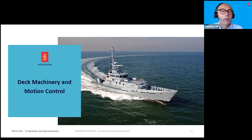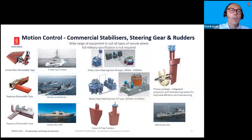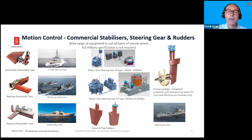So with this slide, I will start the deck machinery and motion control part. Commercial stabilizers are available in three variants. The Gemini for smaller vessels with high performance and low cost. It's of a non-retractable type. Neptune is used for larger vessels, retractable into a recess in the hull, flush with the vessel's side when not in use. And Aquarius is for smaller vessels, a compact design with minimum size, weight, and number of parts.